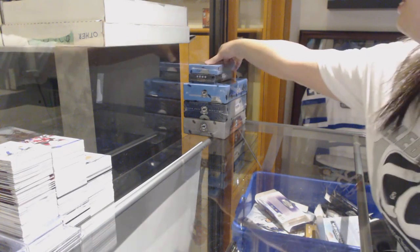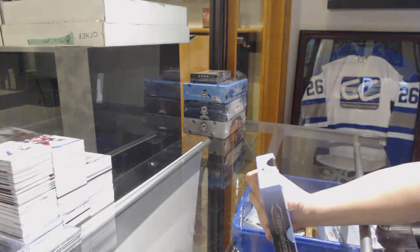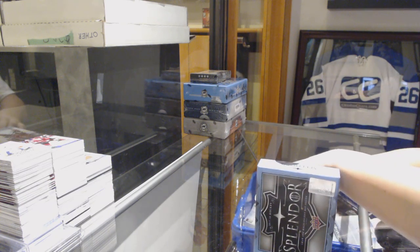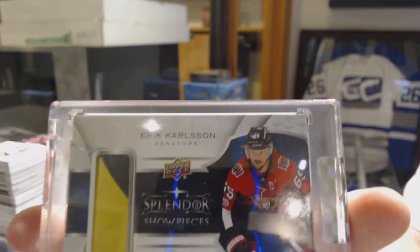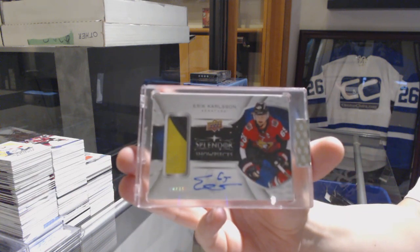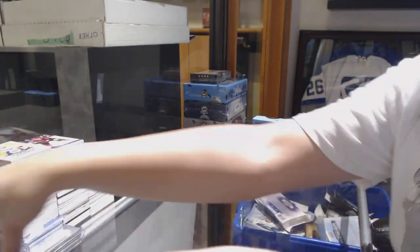All right, Splendor time. We've got a Splendor Showpieces stick auto number 215 for the Ottawa Senators, Erik Karlsson. Erik Karlsson, stick auto number to 15 for the Ottawa Senators.